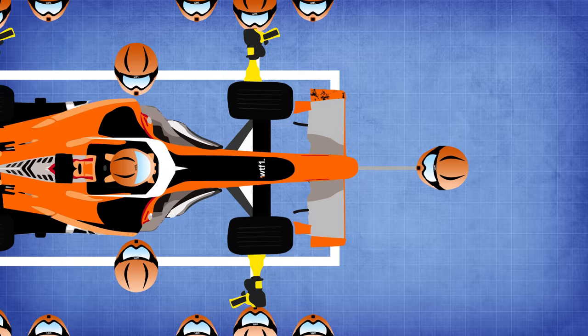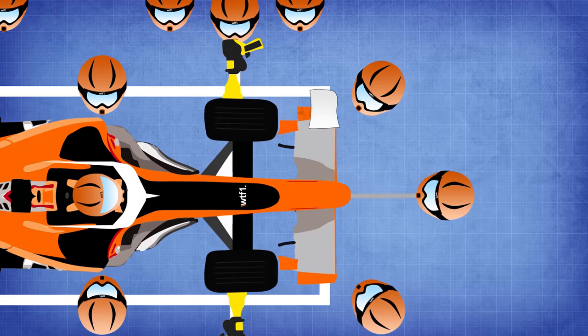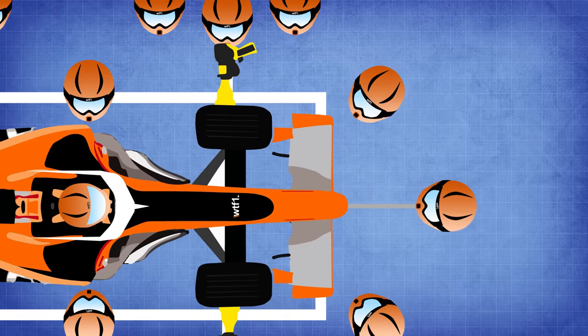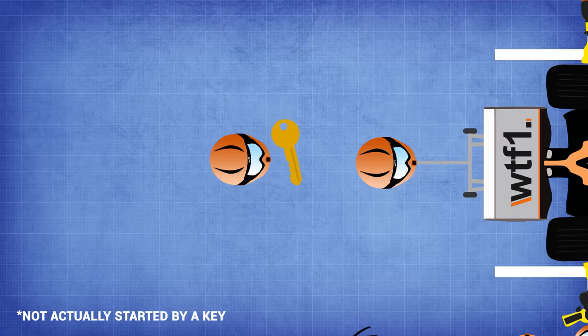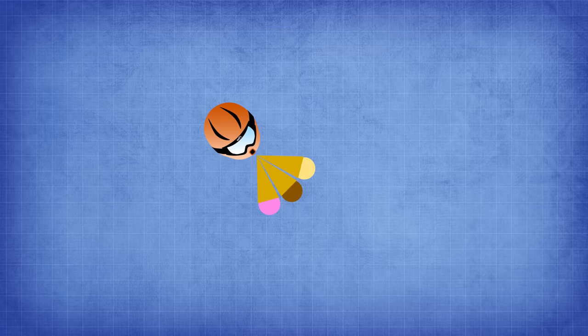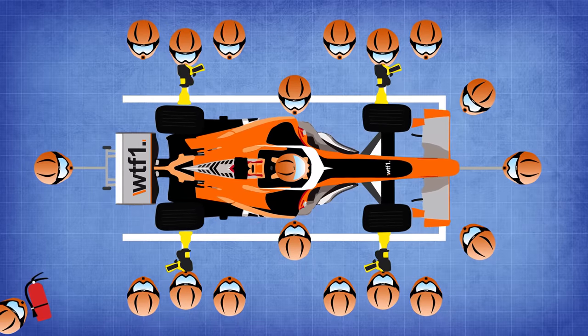picture. And finally, 2 front wingmen ready to adjust the front wing on either side, as well as cleaning any bits of rubber that might have got lodged in those intricate wing elements. There are also other members of the team, such as the fire extinguisher man, the starter man should the car need to be restarted, and also the ice cream man for when they've successfully completed the stop. As you may have gathered, it's pretty busy in an F1 pit lane.